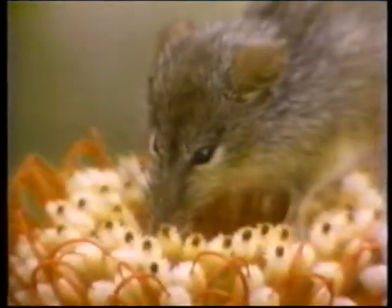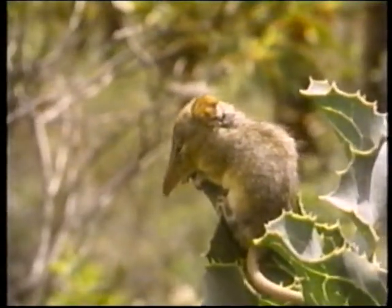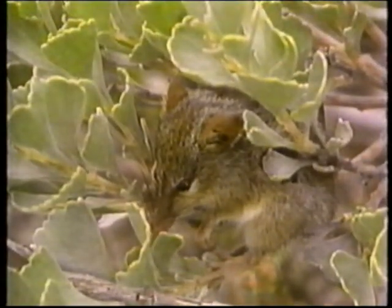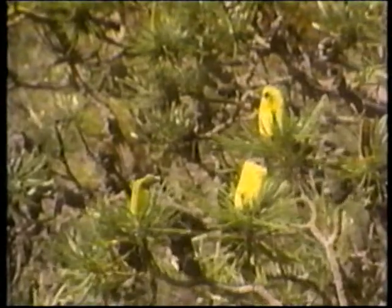This is a male animal. He may roam up to several kilometers per year in search of food. But some of the females, which weigh a little more, may remain quite sedentary near good food supplies, moving only a few meters over 12 months. He's licking pollen off the flower here with his highly specialized tongue.